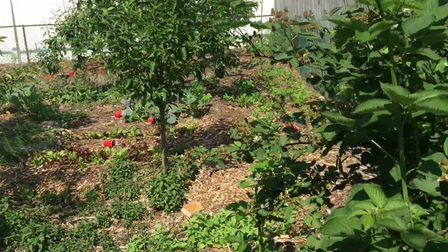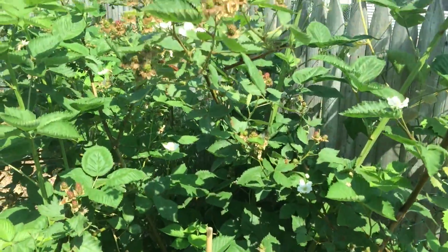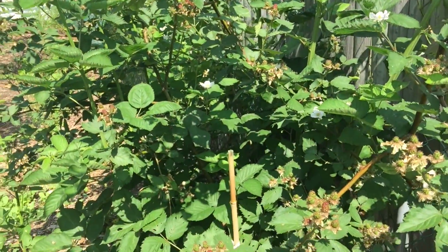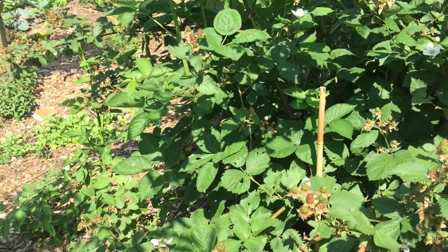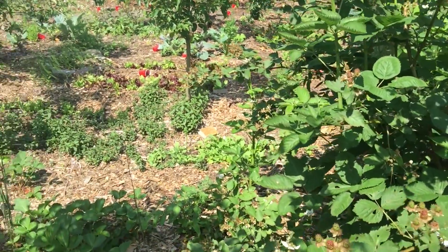The blackberries are also just doing amazing. The blackberry harvest is just going to be huge this year. So many of them. And the canes for next year are huge as well. I'll talk to you guys about how to prune blackberries in the future, because you can see this has done really well. There's a different method for pruning blackberries than pruning raspberries.